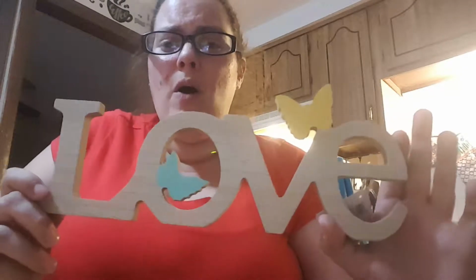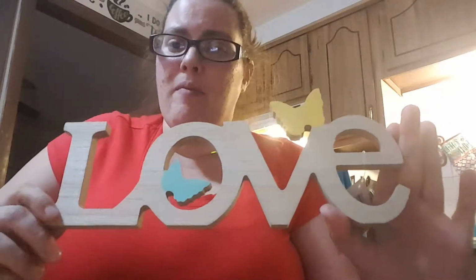So the next thing I picked up was this little love sign. I've seen a lot of people haul these too.